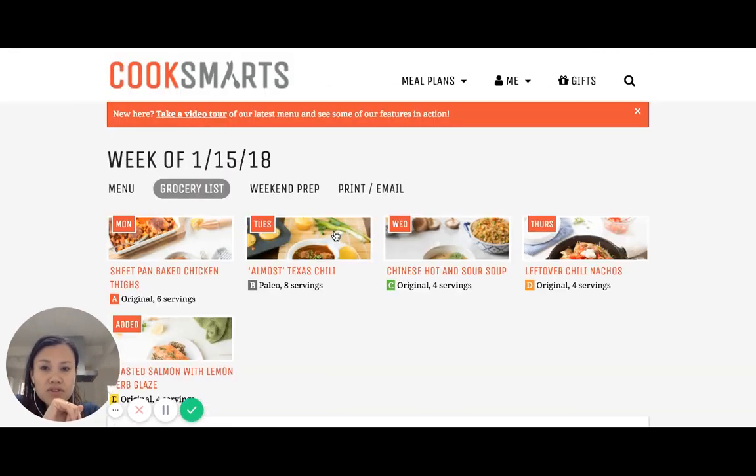And for those of you who like to do their weekend prep, you can find that on this tab, or you can print and email the entire meal plan to yourself. So lots of different options there.